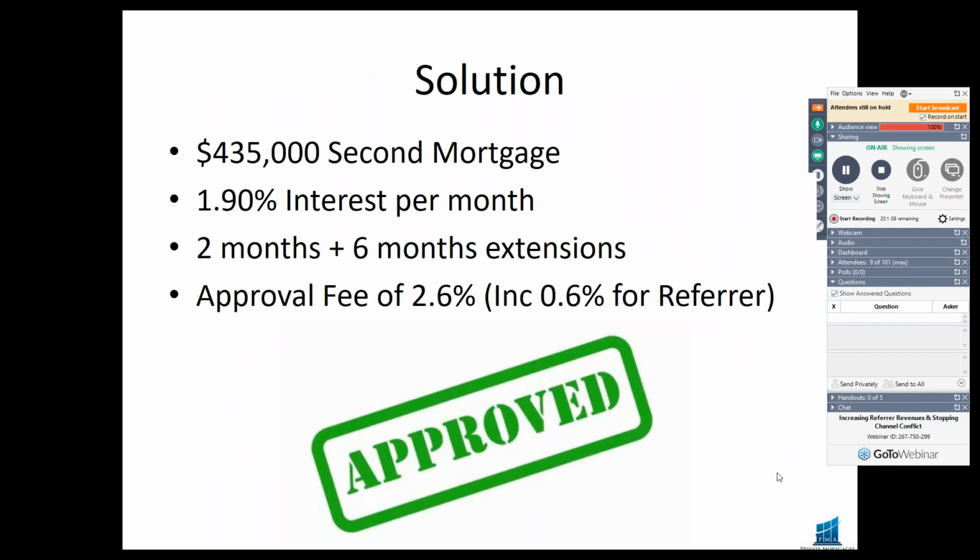So what we did, we came up with a solution for them, and we gave them a $435,000 second mortgage, and the interest rate was 1.9% per month. It was just a 2-month loan, and we also offered them 6 months worth of extensions. All of our loans come with extensions. Sometimes it's 3 months, sometimes it's 6, depends on the transaction.